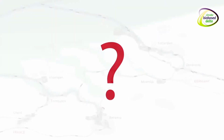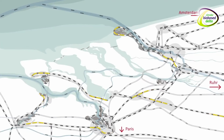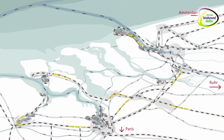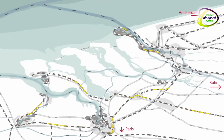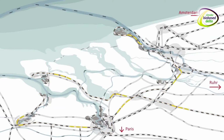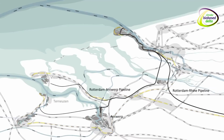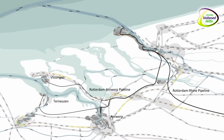So far, the good news. But what about the future? With an extensive network of roads and railways, it is the undisputed logistic gateway to a large part of Europe, offering many different means of transport in all directions. An underground system of pipelines for fluids and gas completes the multimodal network.